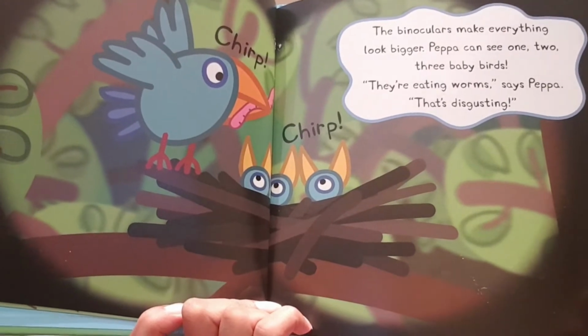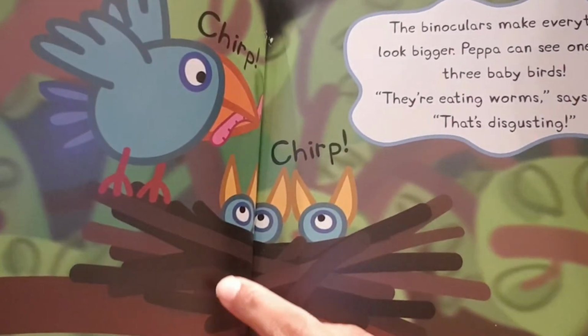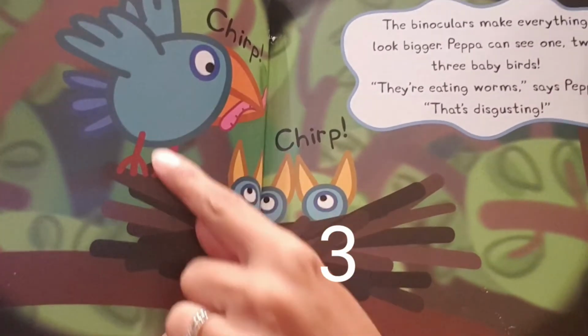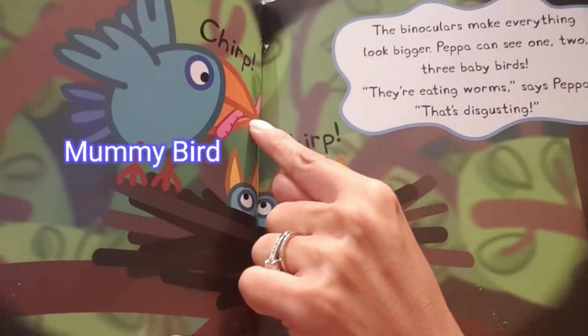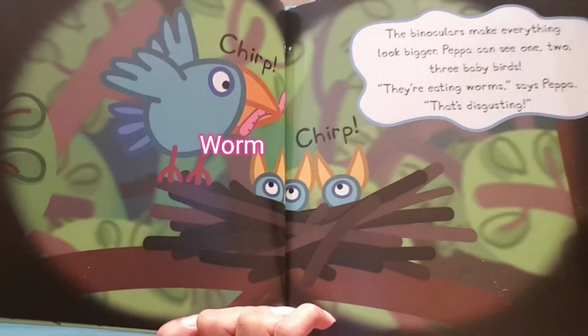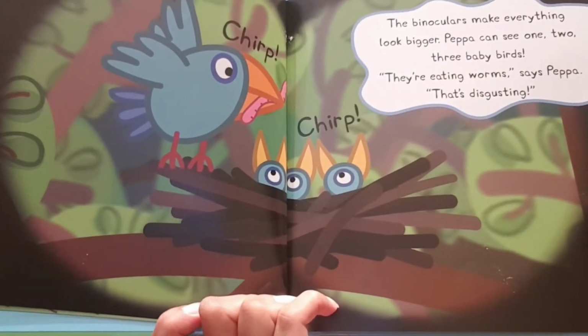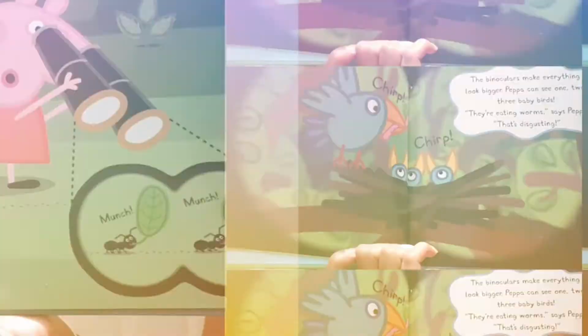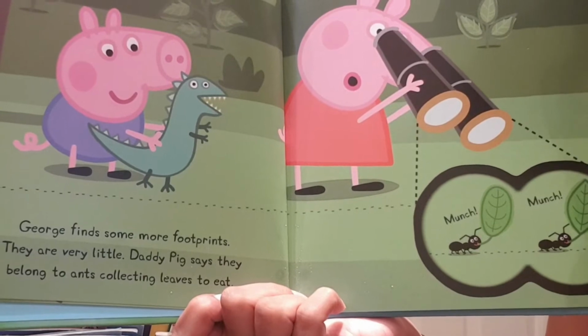1, 2, 3 baby birds. Should we count together as well? Be ready? 1, 2, 3. And that's Mummy's bird. What's she got in her mouth? It's a worm. You're right. "Chirp, chirp. They're eating worms," says Peppa. "That's disgusting." George finds some more footprints.